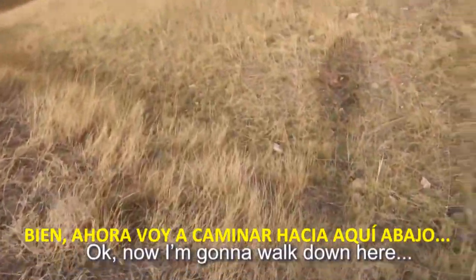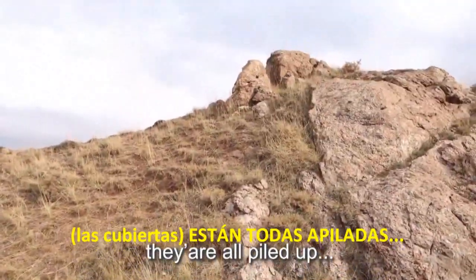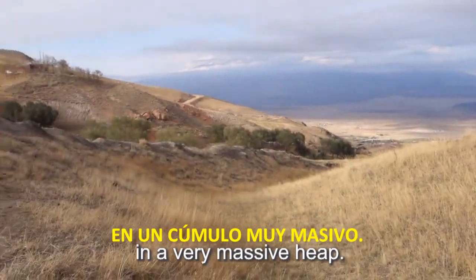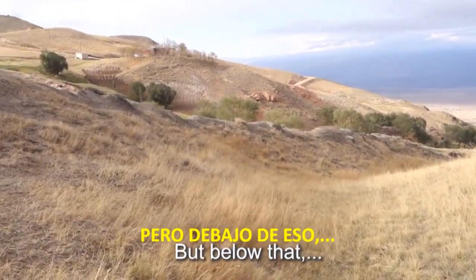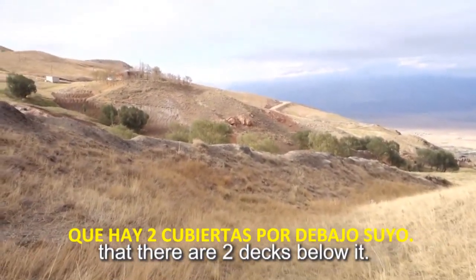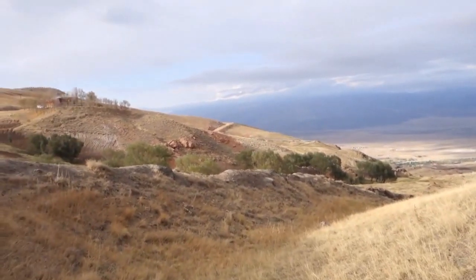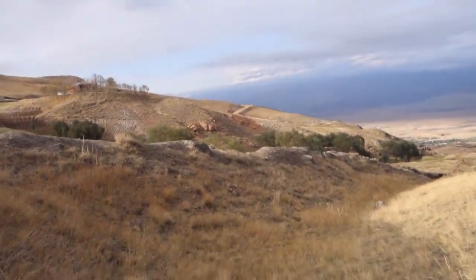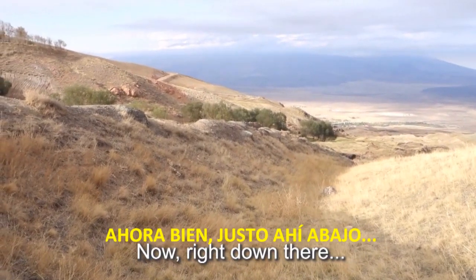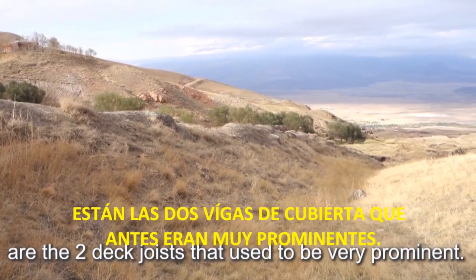I'm going to walk down here because the remains of the top deck are right here. They're all piled up in a very massive heap. But below that, John has found very clearly that there are 2 decks below it. Now right down there, right kind of in the middle of the picture, are the 2 deck joists that used to be very prominent.